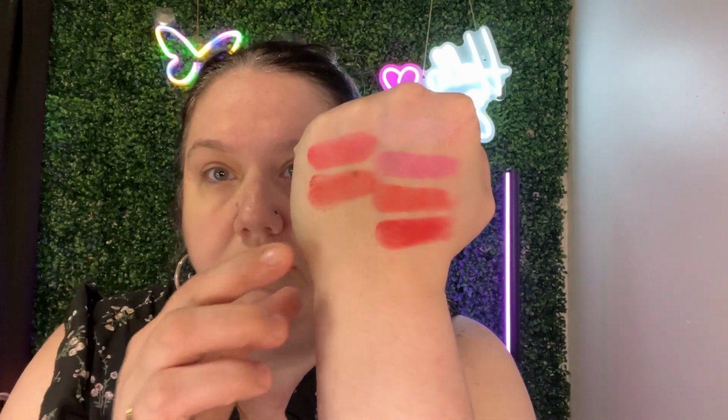The second shade is Fearless Coral. So this is Coral, which looks like this. Same formula. Right here. Those actually are, oops, dupes. I'm messing the swatches up already.